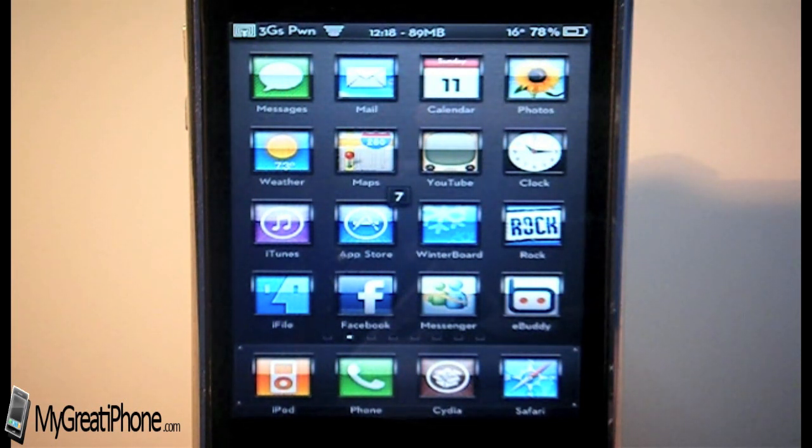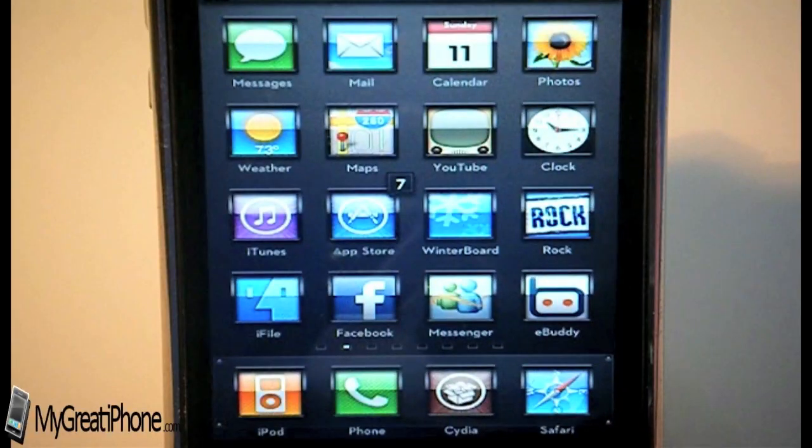But we're going to review it how the developer has made it. So the wallpaper is very standard, it's very simple, nothing really much to it, but the icons are what I think really makes the theme pop out.